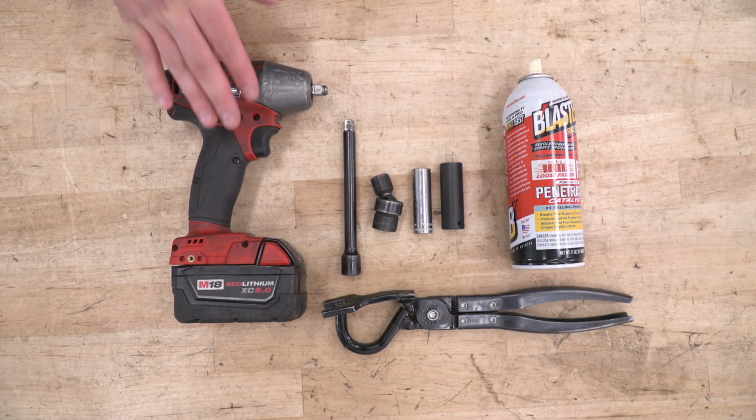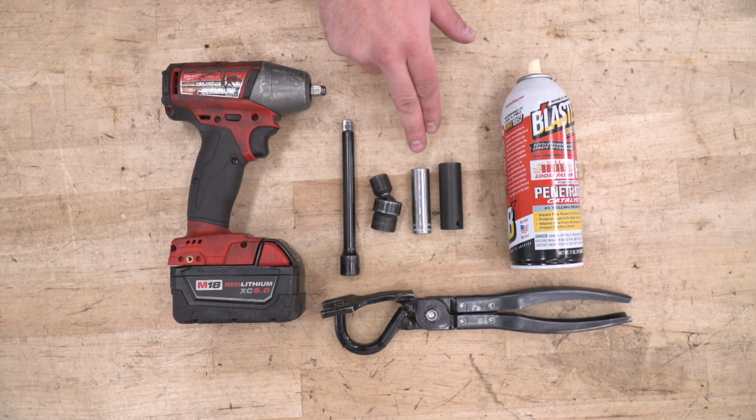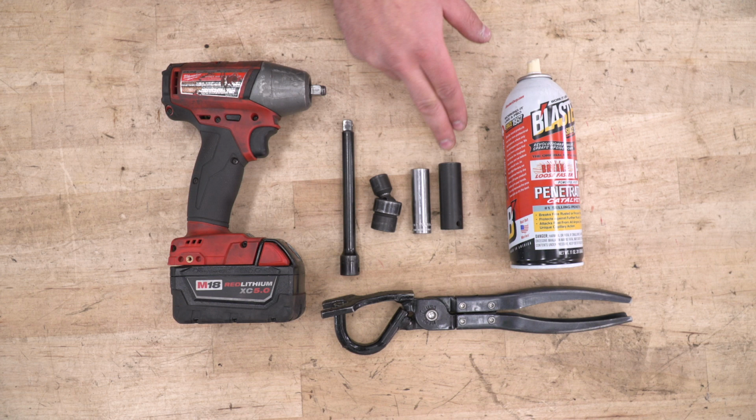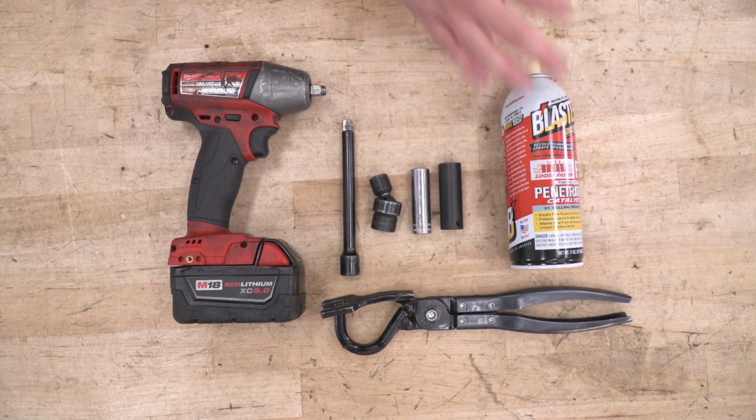Tools used in this install include an impact gun, extension, 13mm swivel socket is recommended, 13 and 15mm deep sockets, hanger removal tool is recommended, and PB Blaster or WD-40 or something similar.